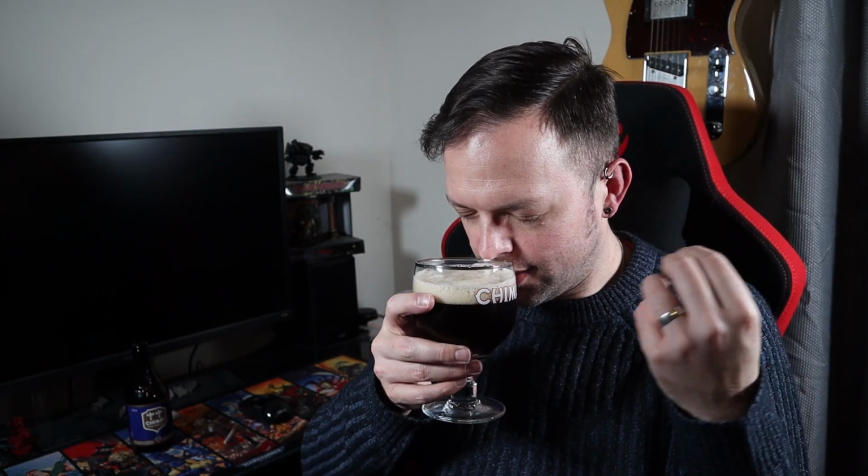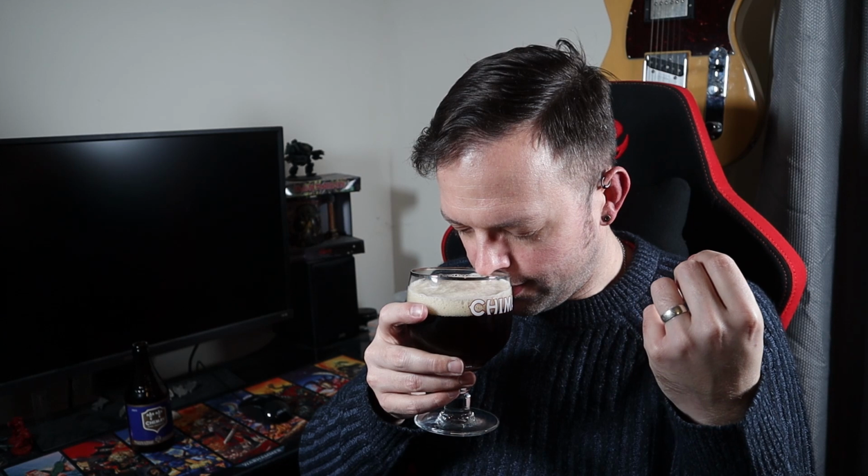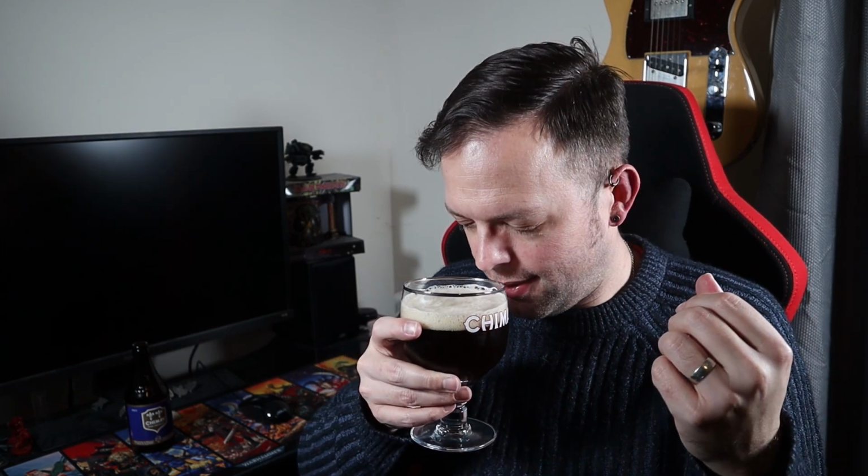Oh, that smells nice. It does. It's deep fruit. Boozy. Understandable at 9%. That is so rich. So cakey, so very nice on the nose. It smells like Christmas, that Christmas cake vibe. Smells glorious. Anyway, looks good, smells glorious. Let's have a taste. Cheers.